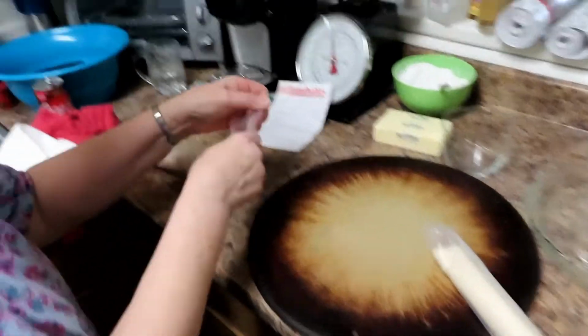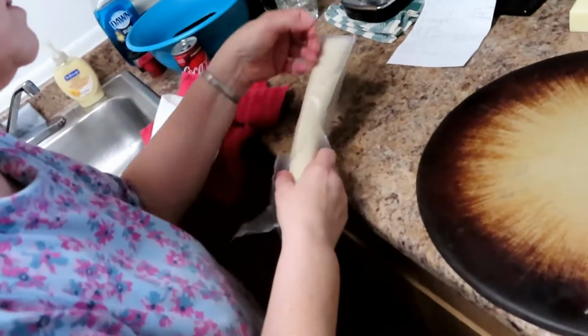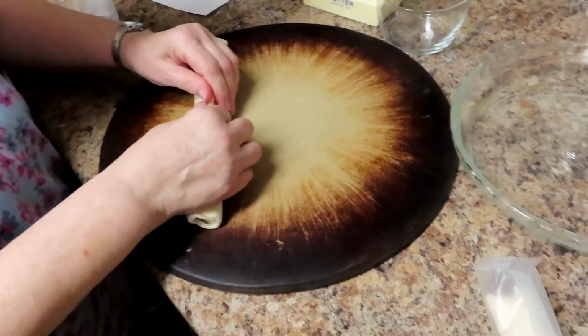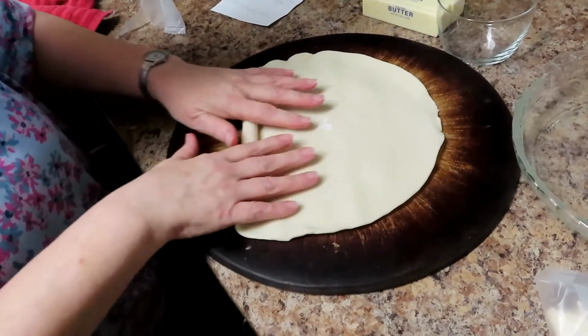So right now we are starting with the pie crust. Obviously for the bottom part, it's just going to be normal. But for the top, we're going to do some fancy lattice work to make it look like the Waitress pie, but we're going to make it extra fancy with lots of extra curves and other things.